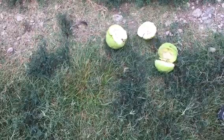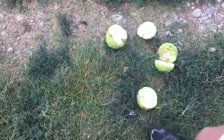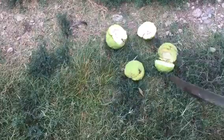There we go. Just chop them up in little pieces like that. Could even go in quarters.